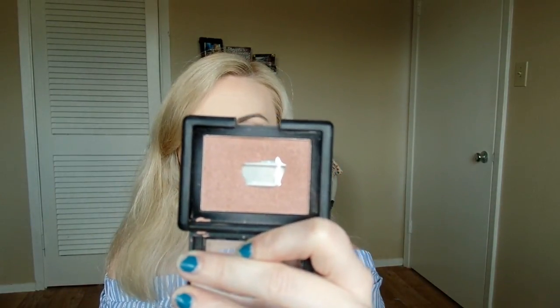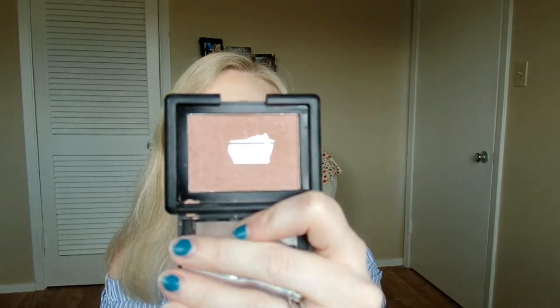Not baked blush, just the e.l.f. blush in the shade Mellow Mauve. This is one of the products I want to try and use up this year in 2017. I'm doing Project Pan this year again. I tried it last year, kind of failed, but I'm doing it this year again, so I'll leave that video linked down below, as well as the videos for all those foundations as well.